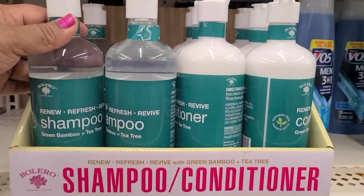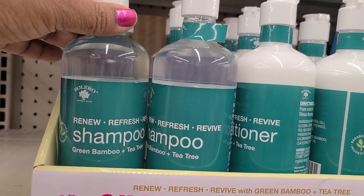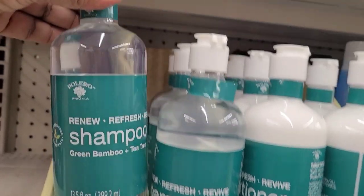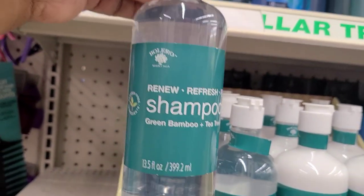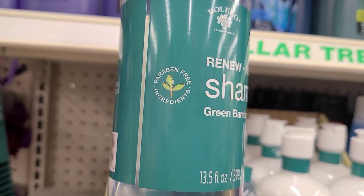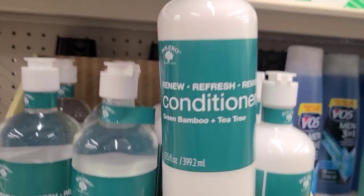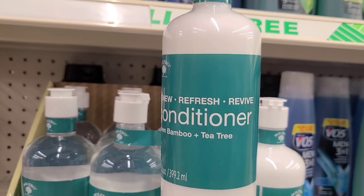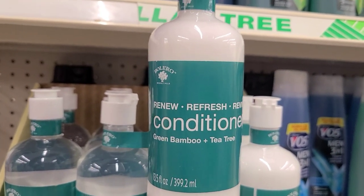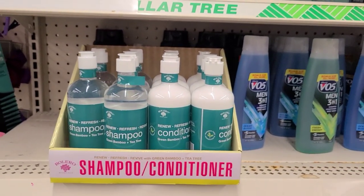Here we have some new Bolero. Renew Refresh with green bamboo and tea tree. So here's the shampoo, 13.5 fluid ounces. Paraben free ingredients. And we also have the conditioner, Renew Refresh conditioner, green bamboo and tea tree, 13.5 fluid ounces. So that's the other one.